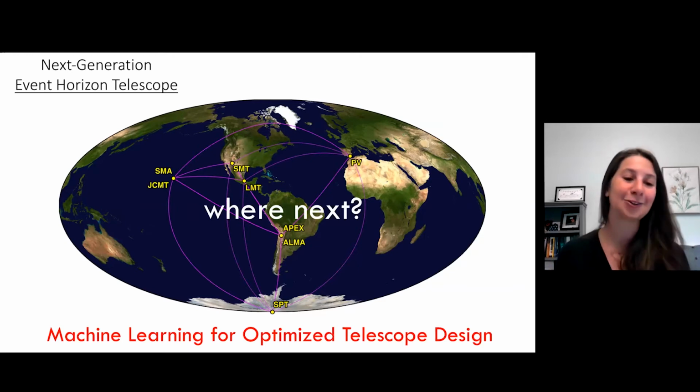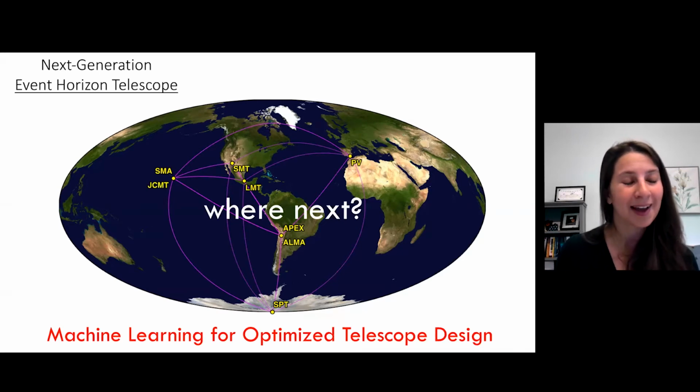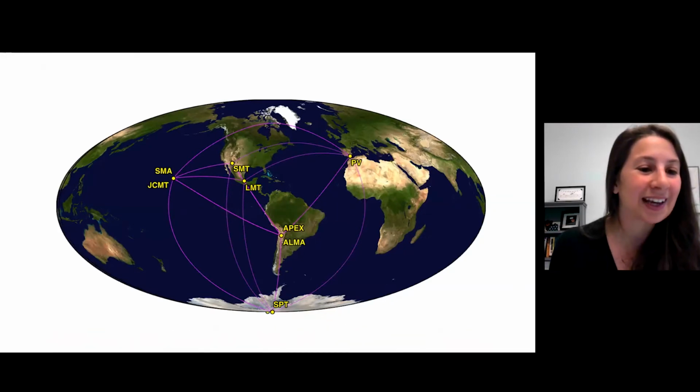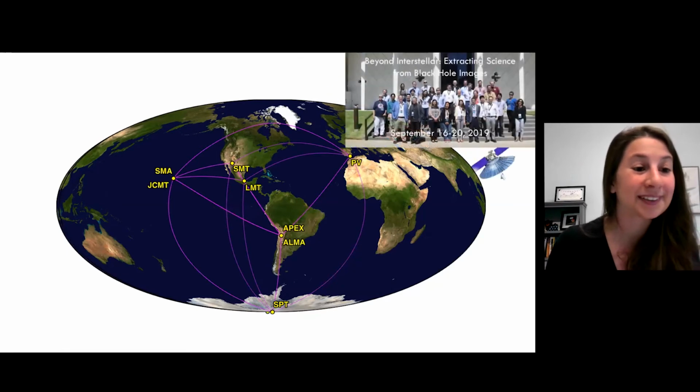And so I don't have time to talk to you about this today, but I'm just really excited about this direction of using computational methods to not just analyze the data, but build the next generation of our telescope. So just wanted to briefly mention that here. And potentially even expand our telescopes to space.